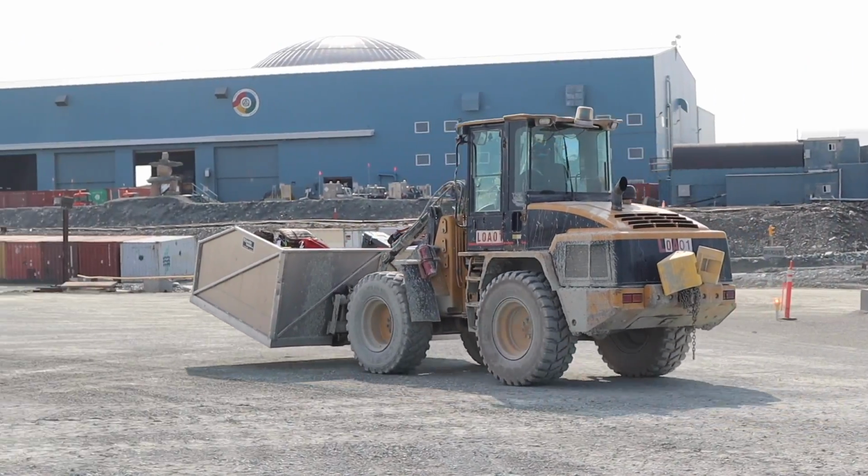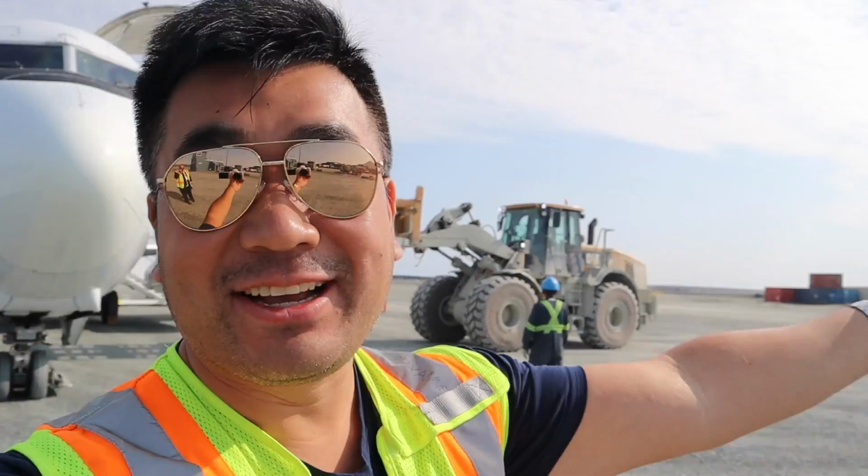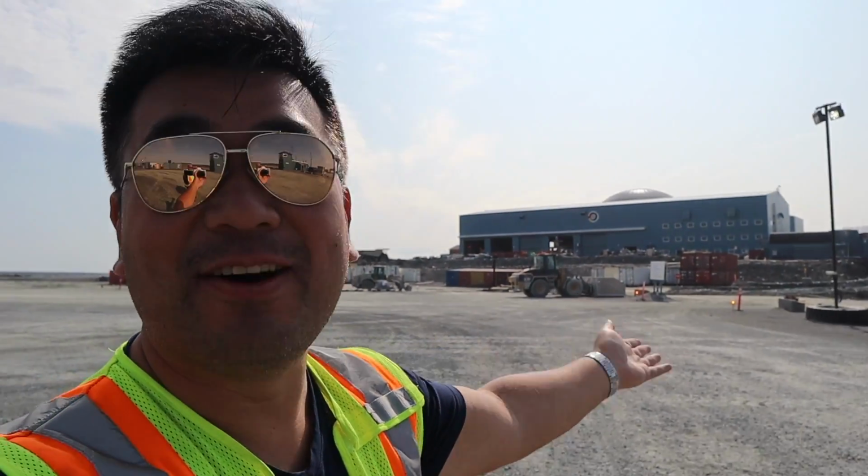Did you see how the operation here works? The fork just lifts up all the bags in a container like this. That is so convenient.